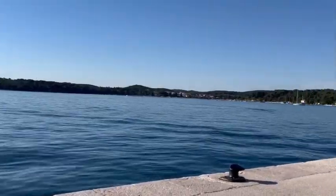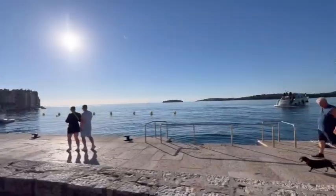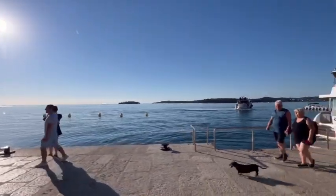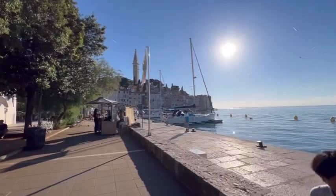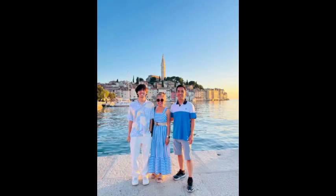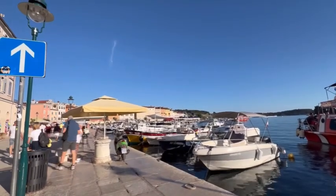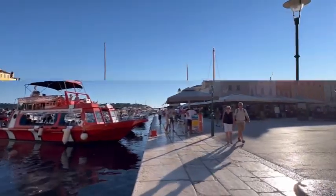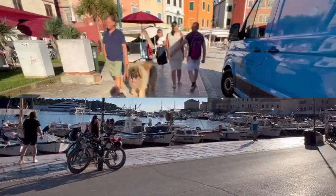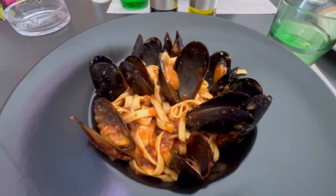This reminds me more of Mont Saint-Michel. You want to take a picture with your camera?